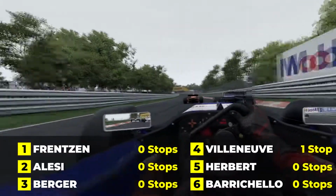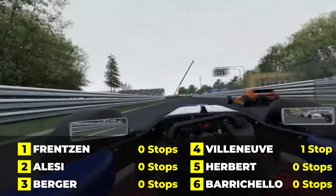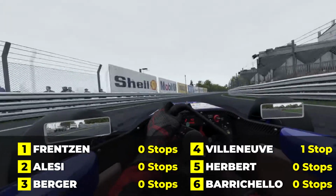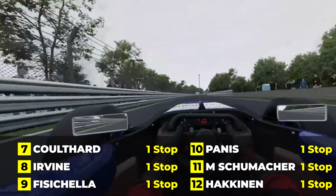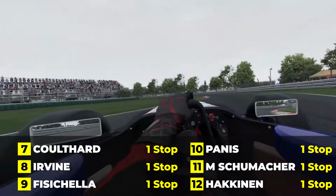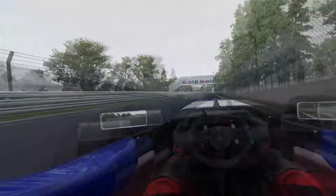And now let's see where we are. We came out in P4, Frentzen, Alesi and Berger yet to pit. Herbert and Barrichello as well, but the second page of the standings right now is a lot more important, as there are the cars that have already stopped. Coulthard in 7th with 1 stop, then Irvine, Fisichella, Panis, and Michael Schumacher, because of his early pit stop, fell down all the way to P11 because he was caught up in traffic.